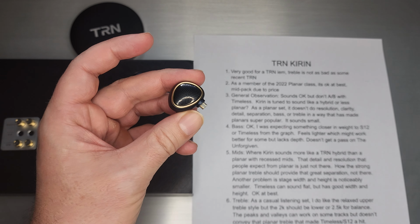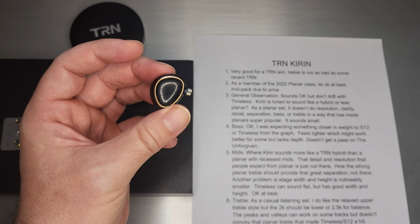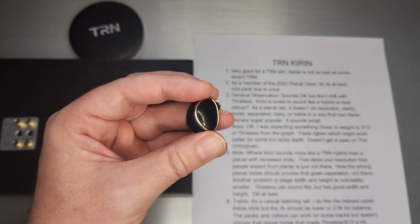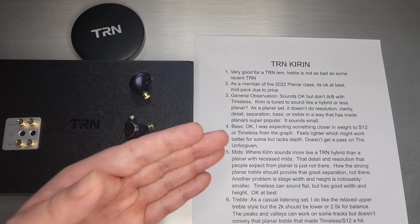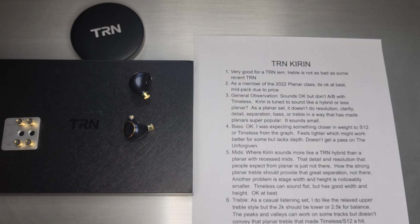I will say that TRN sets of the past year, almost 2 years have been, shall we say, spicy in the treble. They've really taken a liking to a lot of peaky treble, and those kinds of sets were not so popular in the past year or 2, especially with Western audiences. So to have something like Kirin, which really doesn't have that peaky, intense treble, was actually a good sign. Hopefully this is going to be a trend. It's actually very good for a TRN set, considering what they've recently put out. Definitely not as bad as some of the recent ones.